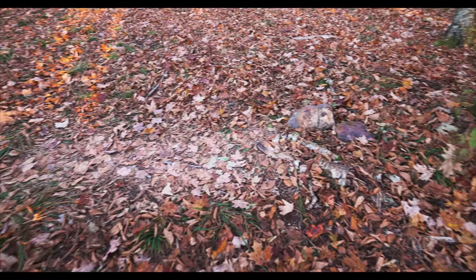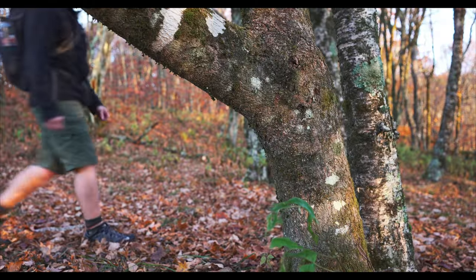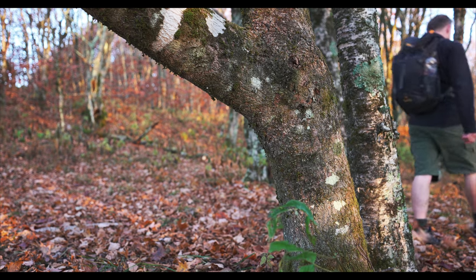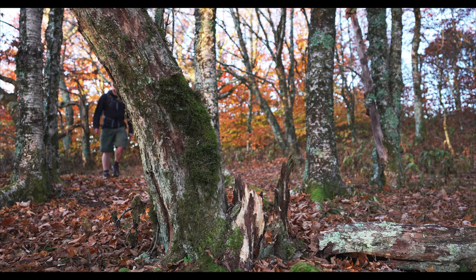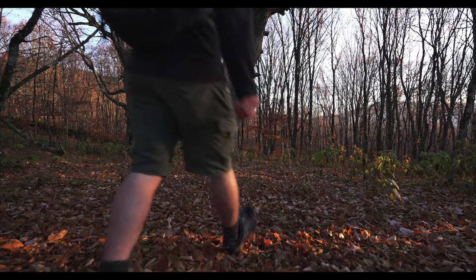You can see exactly where I slept. Yesterday, I hiked about 7 miles. So I have 7 miles to go to get back to the truck.